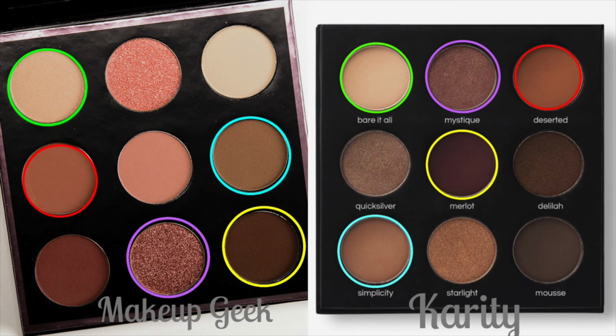And as you can see, I have circled in color which ones match each other. There are 5 different colors that are very similar in tone and similar in texture, meaning they are both matte, or they are both satins, or they are both foiled shadows. So let's go ahead and break down the similarities in these 2 palettes. If you're looking at the one circled in green, Bare It All and Rapunzel are very similar in texture and tone. They are both matte shades and they are more of that cream undertone. If we're looking at the one circled in purple, that's Grandstand.